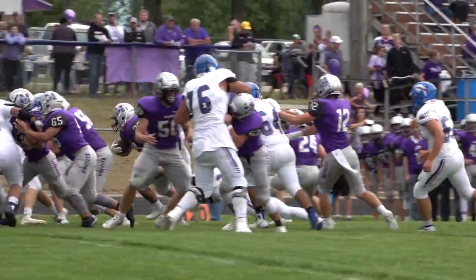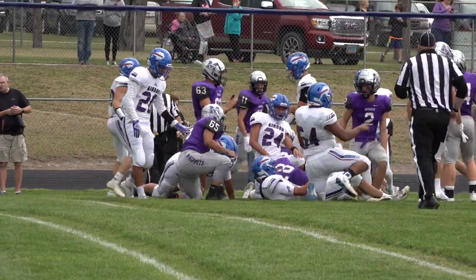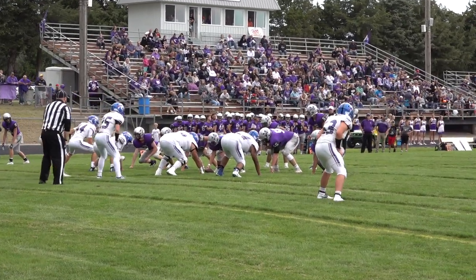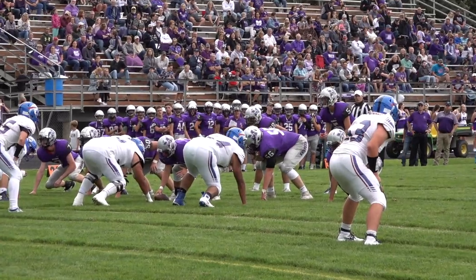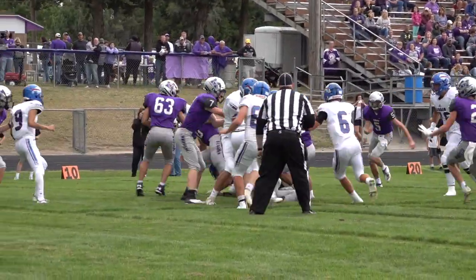They'll hand it off to Gonzalez over right guard again, follows his blockers inside the 10. The pile moves down to about the 8. 8:40 to go here in the first quarter. Out of the pistol again, Braden Barnes takes the snap, hands it to Gonzalez, right off the top of his center, has the first down.